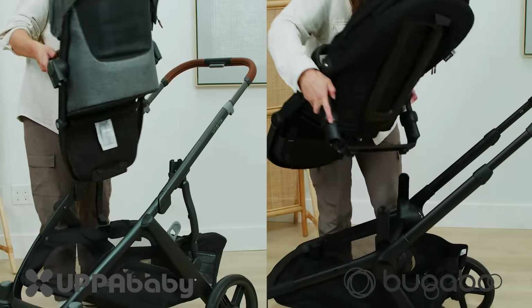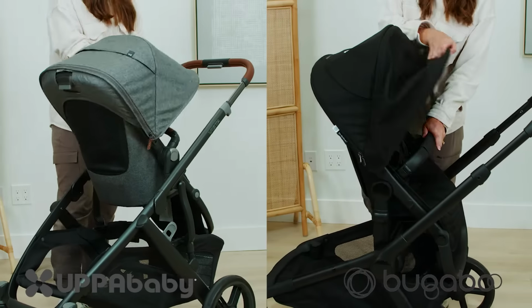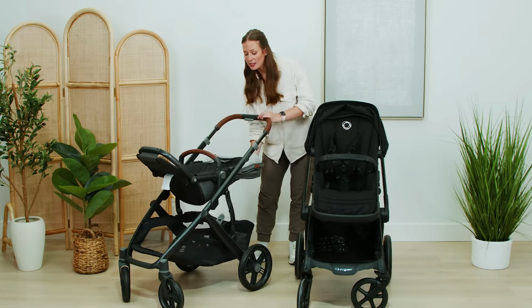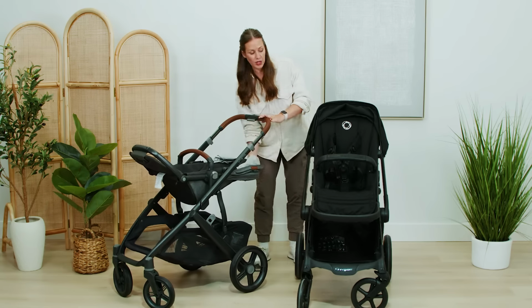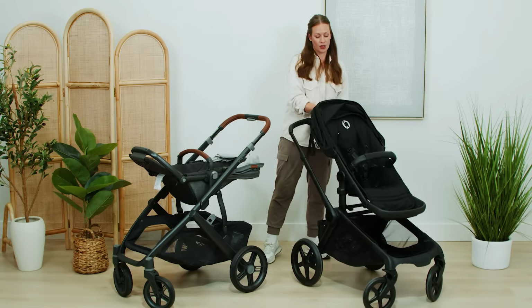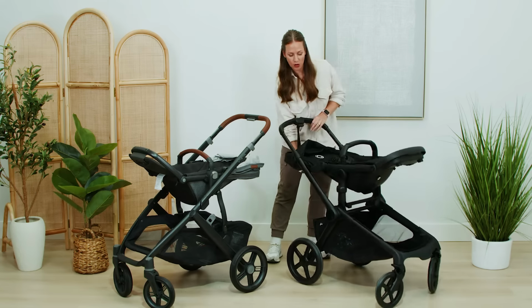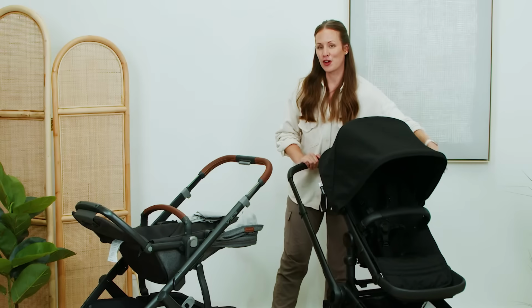Now, both of these seats can easily be facing parent or facing the world. I have them both facing the world right now. Let's take a look at those reclines in the seats. So with your Vista, you're able to get a pretty great recline. You have multiple recline positions. With your Kangaroo, you've also got multiple recline adjustments available for your little one if they are wanting to take a little rest while you're out for your adventures.